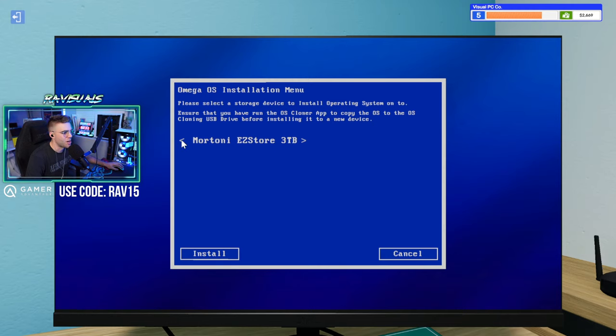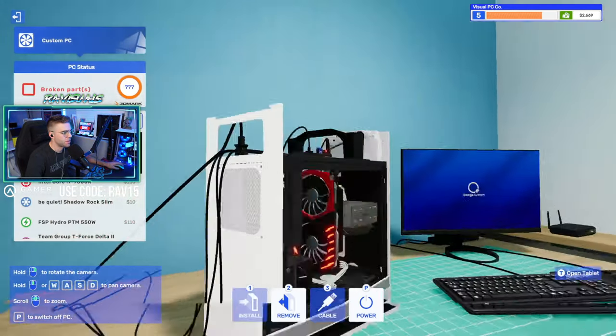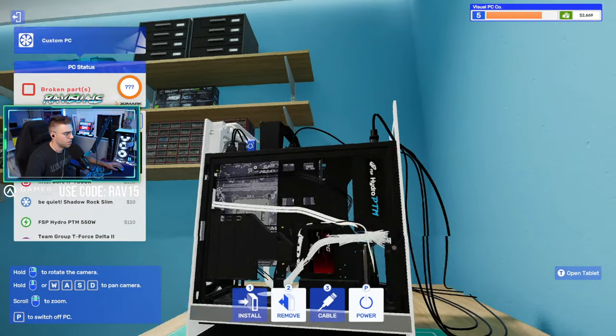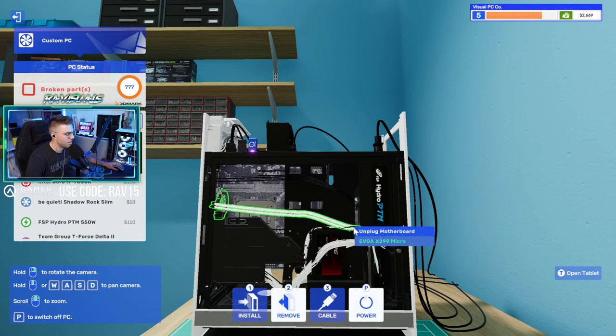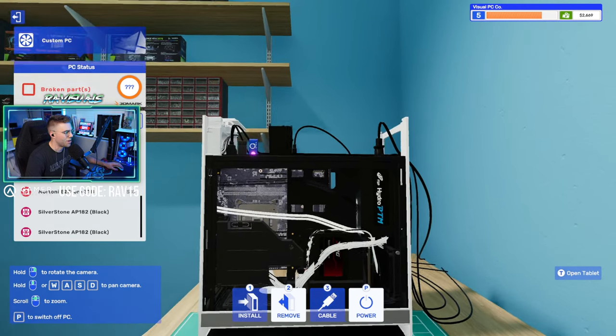Okay. There's another hard drive in there. All right. One second. Let me see something. Isn't this connected? Oh, is it broken? I wonder if that was broken. Did I not notice that?